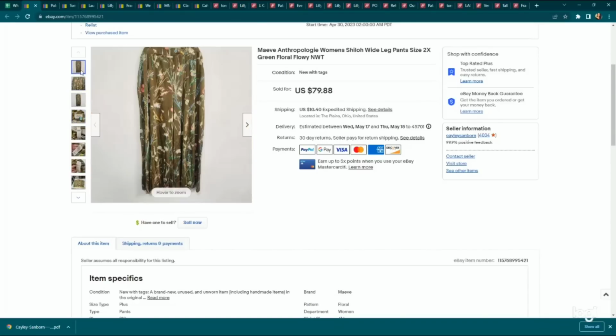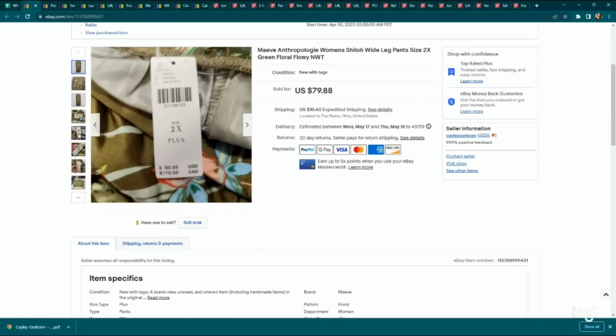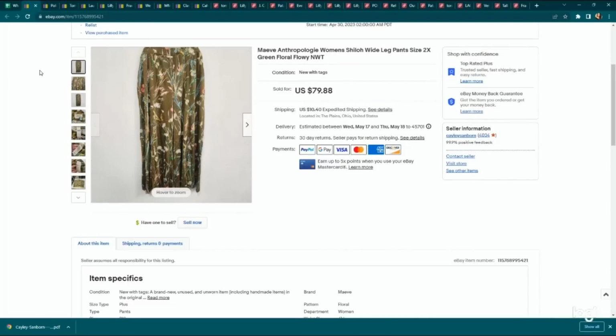One of my sourcers found these. They were called the Shiloh wide leg pants. Again, size 2X. Really gorgeous pair of pants. And she actually found these new with tags, and you can see that they retail for $50. That can't be right. I think it's $150. I think it's just a slightly faded $150. We ended up listing ours for about $80. I paid $4.99 for them.